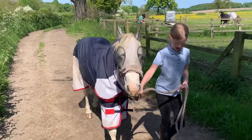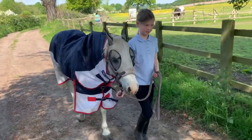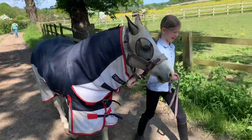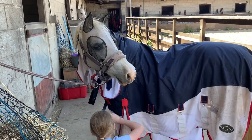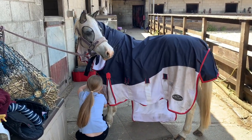Building a new relationship with a pony starts on the ground. As herd animals who live in groups, horses and ponies have a social structure that includes an established leader who directs the herd. I want to establish myself as the leader so that Tiffy feels that she can trust me and follow my lead.